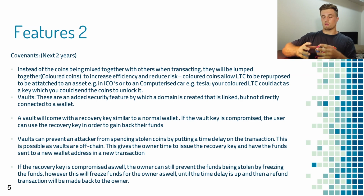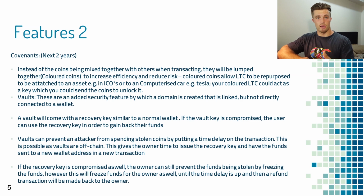And how it does this is because you can put a time delay on the transaction. So if someone wants to send the coins, you'll put a time delay for a certain amount of time. And this is because it's off-chain, so it's not going through the blockchain on the Litecoin network. If you get to the funds in time, because you have that time delay, you can recover the funds and return them to a new wallet with a new address so that the attacker can't get your coins again. Also, if your recovery key is compromised, you can still prevent the funds from being stolen by freezing the funds. However, it will also freeze the funds for the user as well. But the coins won't disappear, they'll just be frozen up. And this will just come back as a refund transaction back to the owner after a time period.